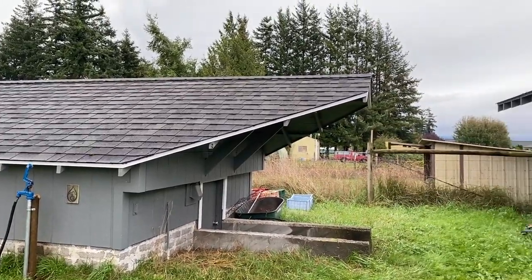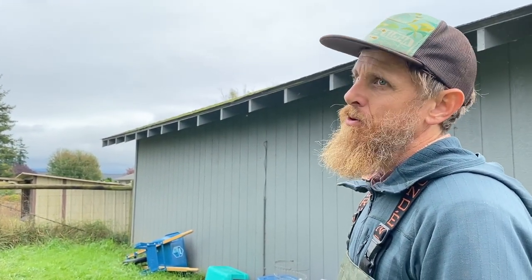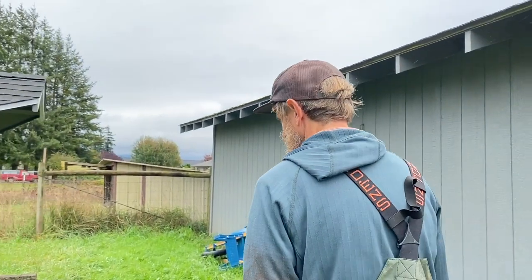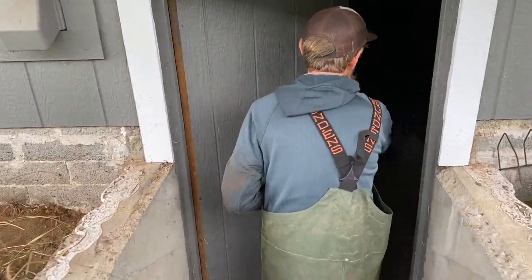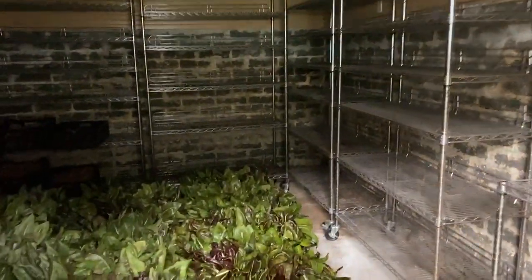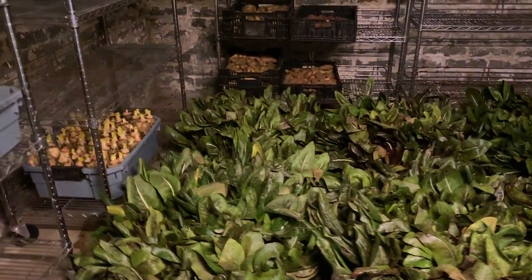So our earliest stuff is going in here, the Treviso and some of the Goritzia, and then after it cools down in the greenhouse, we'll probably move the Treviso out to a lagoon in the greenhouse since it doesn't need the darkness. But since it's totally dark in here, we can do Belgian endive and the Goritzia types. The rad cave.